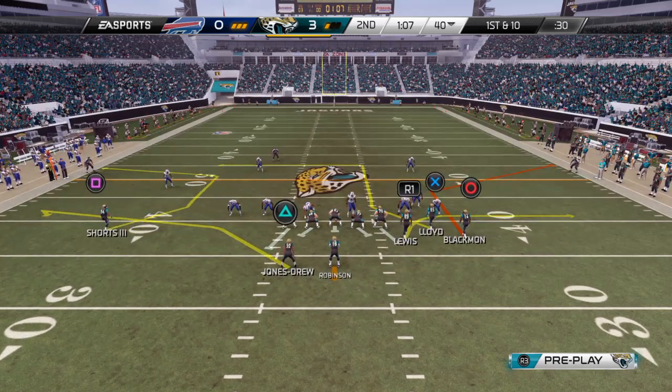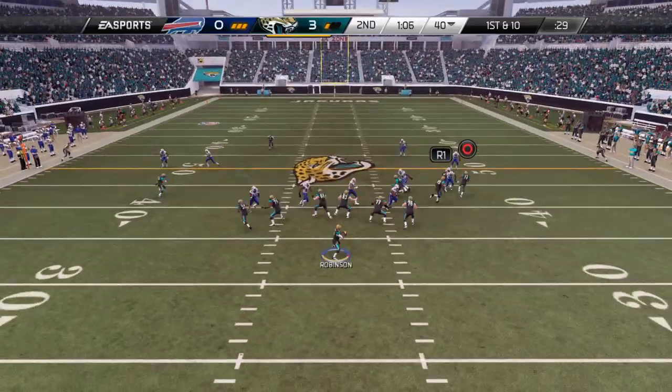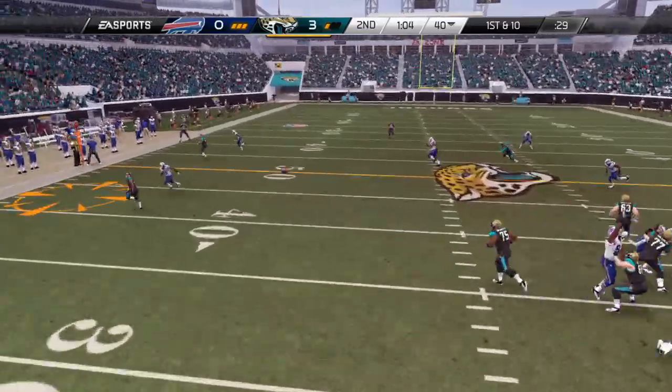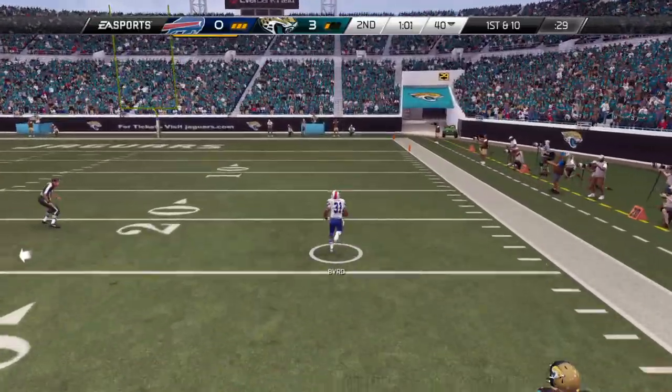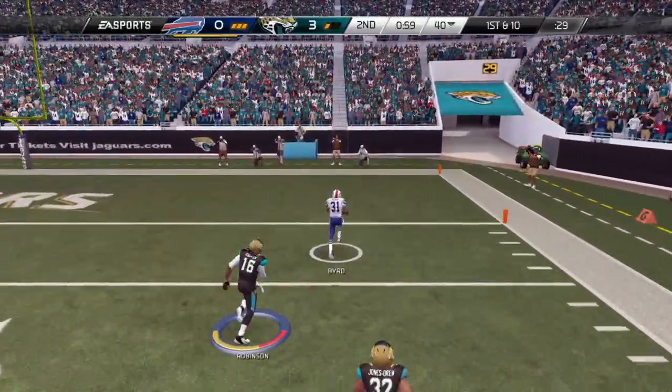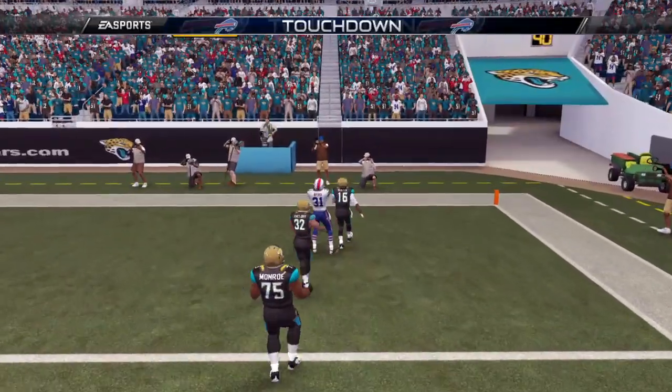First down coming up. Robinson standing back in the shotgun, ready for the snap. Interception. Breaks free. No one's going to get him now. The 10, and in for the touchdown.